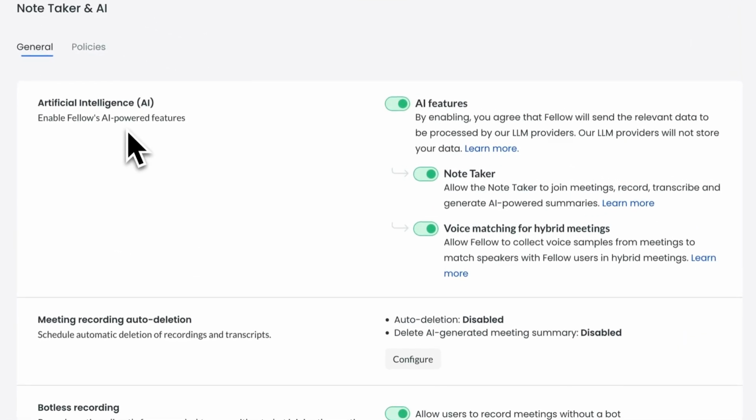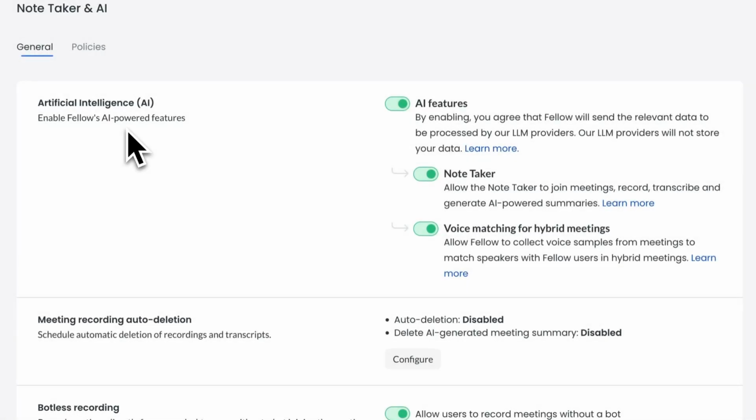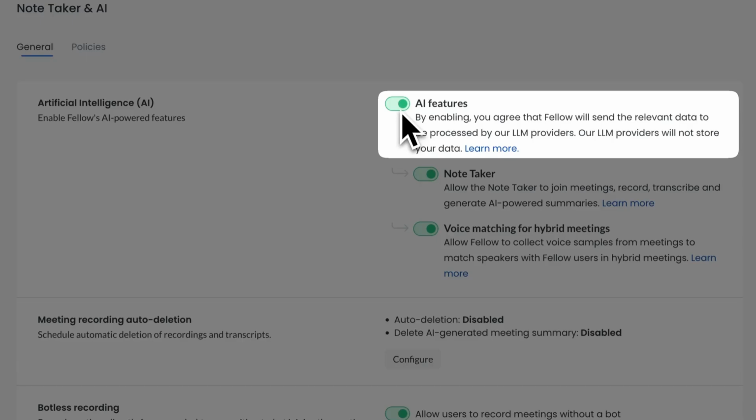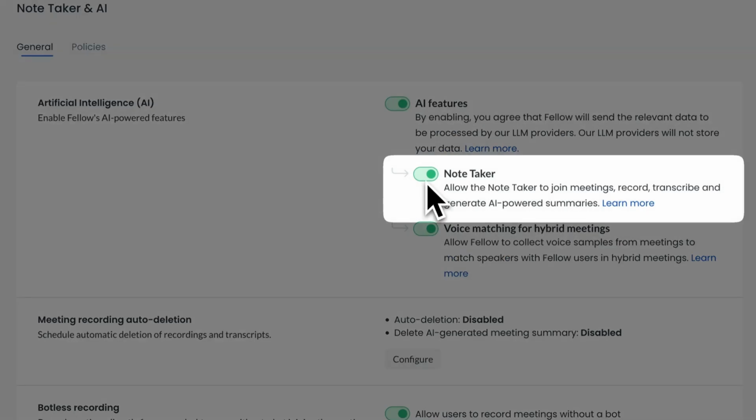The first setting in the Note-Taker AI settings section is enabling AI features. This toggle determines whether your entire workspace has access to Fellow's AI-powered functionality, including automated meeting recording, transcription, and summarization. When this setting is switched on, Fellow's AI Note-Taker can join meetings to capture and process them automatically.